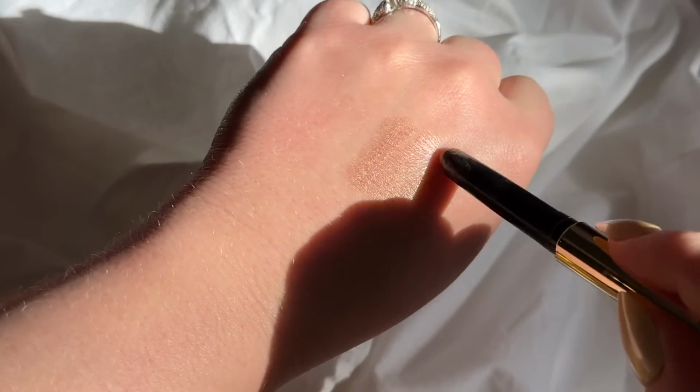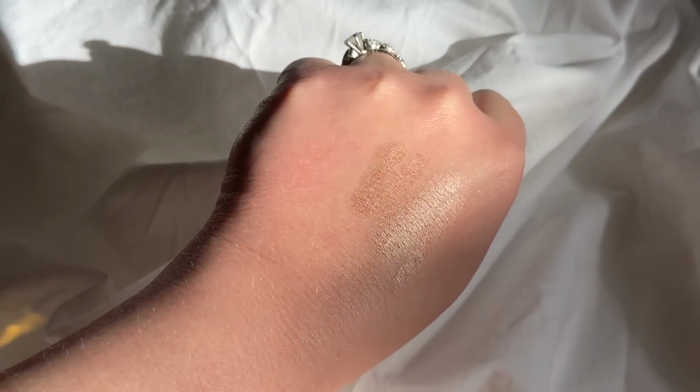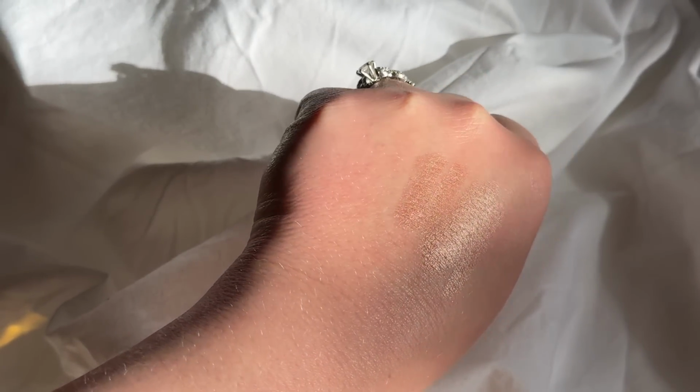I'm not going to go on and on about the Hourglass eyeshadow in Prism. I've talked about it, I feel like, at length in my videos. I love this one. The color on it is just beautiful, really easy to blend out. It's almost like cream to powder, and I feel like if you're really struggling with accentuating texture on your lids, this would be one to check out.